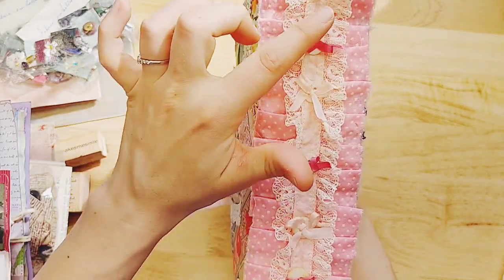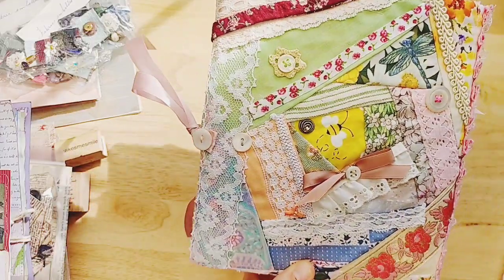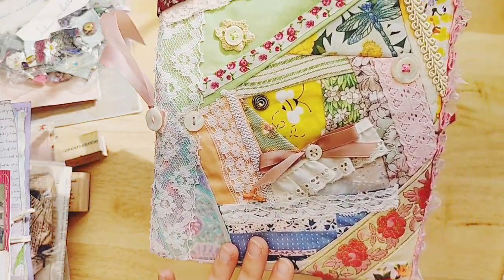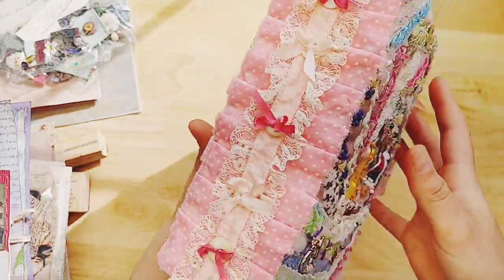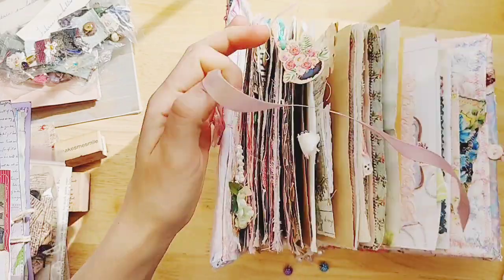Look at the adorable spine. The bows through the buttons. Oh, and the back. Look at the back. That is incredible. You have totally inspired me, Paula. Okay, so we have 3 signatures in here. And we're going to take a peek inside.